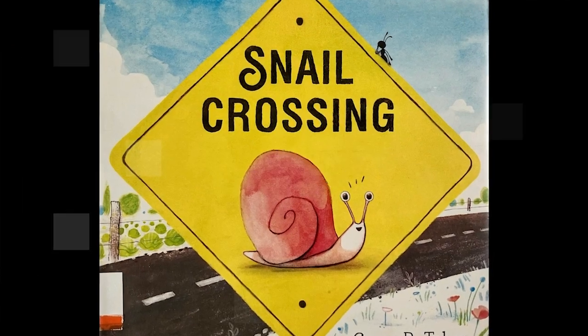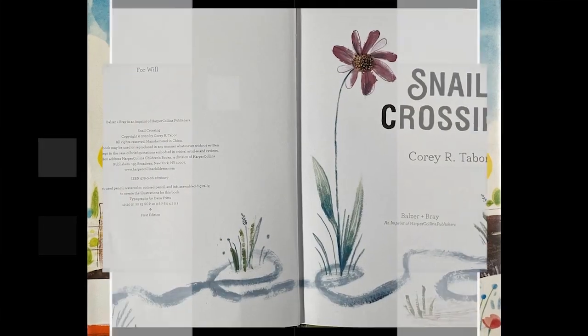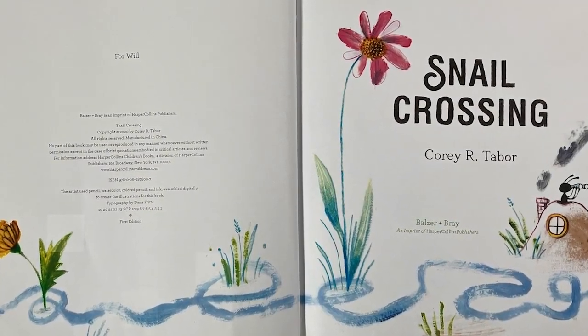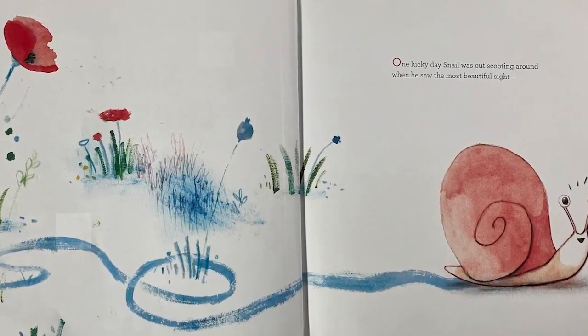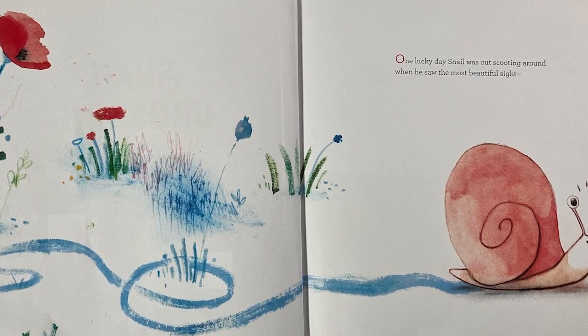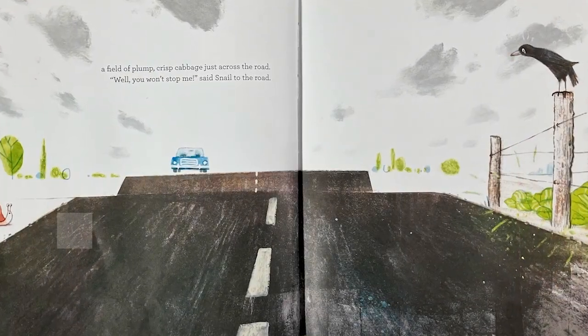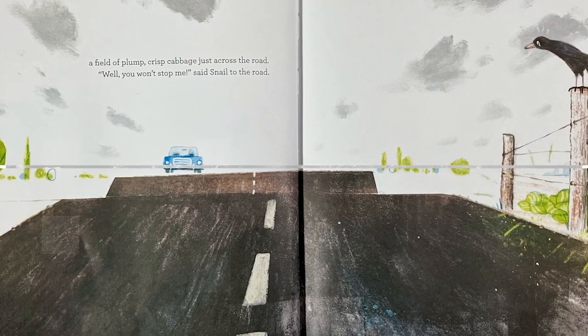Next up, we have Snail Crossing. Now, this book is also about a snail, a really cute snail. And this book has more story. Let's read what the front cover says. It says, "A determined snail, a plump cabbage, a truly epic journey. In a book as cheerful and charming as Snail himself, Corey Tabor tells a winning tale of a slow but steady snail whose determination and kindness bring him the best reward of all: friendship."